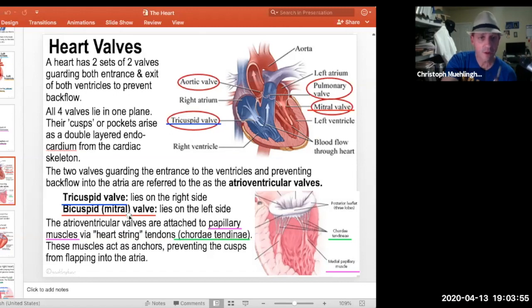That's another thing. And see here, when you look at it collectively, you have this valve here, and then on the other side you have both of these valves, one on each side of the heart. Basically, both sides of the heart are the same, a mirror image.